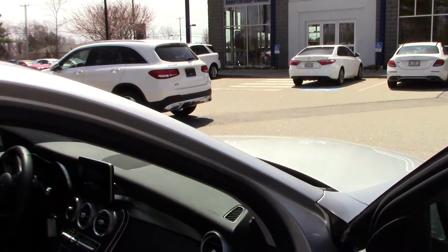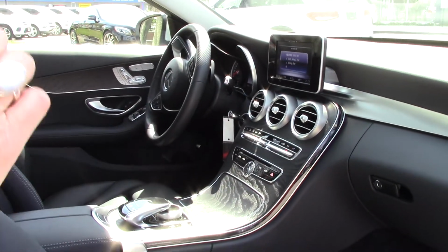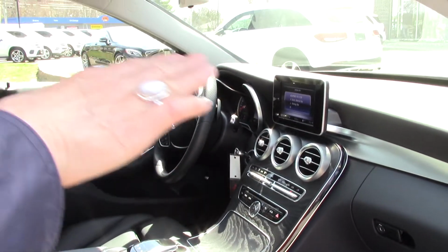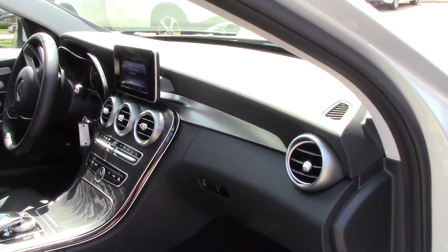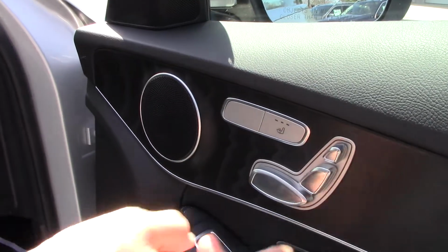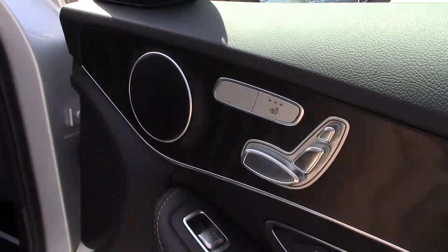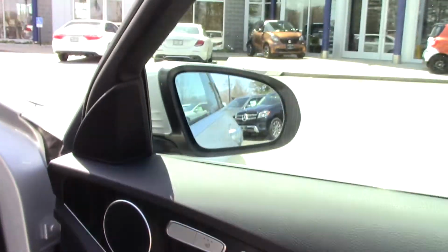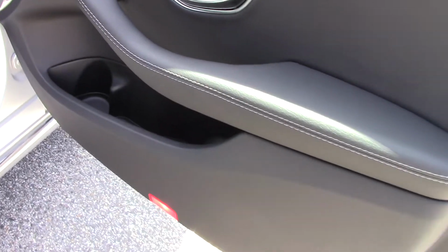It's got the beautiful black ash wood trim. If you see, it's got beautiful grain, but it's not shiny, so it doesn't show fingertip prints. And it does have some of the brushed aluminum trim, which is also sporty. And as you see, the heated seat and the electronic seat adjustment here, and your window and your door locks, and really a nice place to put a water bottle.